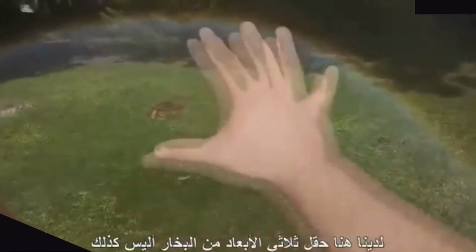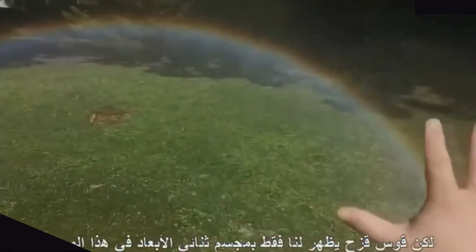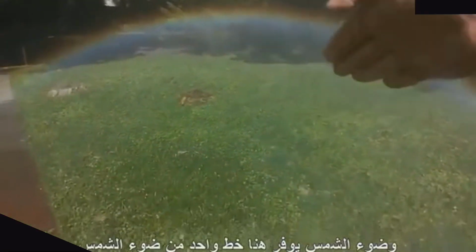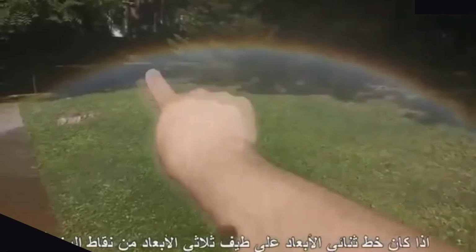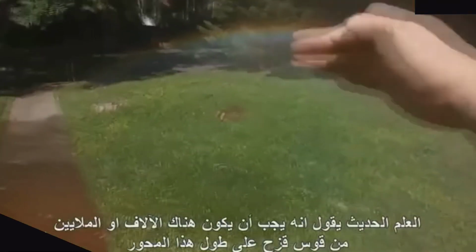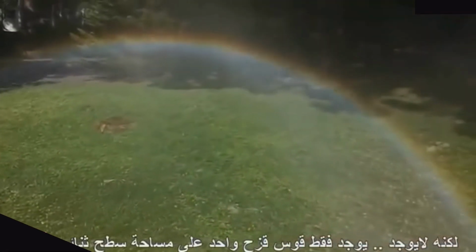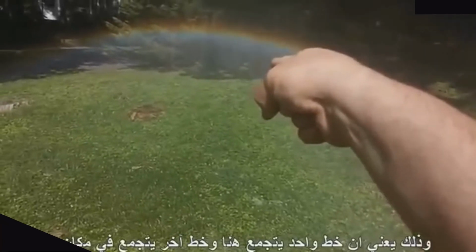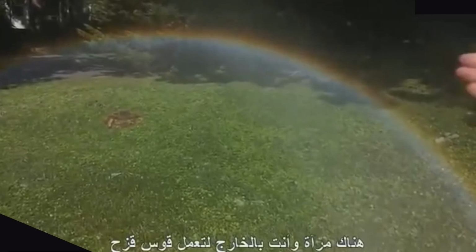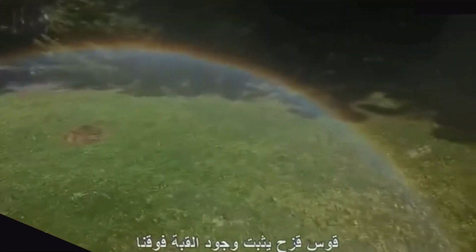But we've got a 3D field of vapor, right? This is 3D going back and forth, but the rainbow only appears on this 2D XY axis. And so the sun is there, and the sunlight is providing one line of sunlight. If it's a 2D line on a 3D spectrum of vapor points, modern science says that there should be thousands or millions of rainbows all along this axis. But there's not. There's just one rainbow on a 2D surface. So that means that one line is converging here and another line is converging somewhere else. There is a mirror when you are outside to create the rainbow. And that mirror is the dome. A rainbow proves that there's a dome above your head.